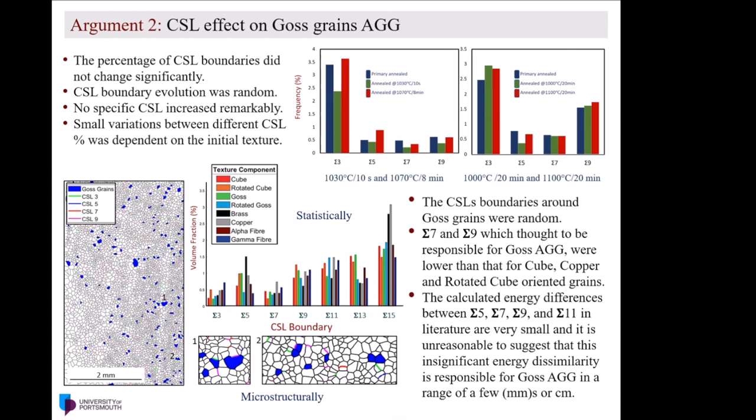And when we did another set of EBSD, we said, okay, this is a very early stage. Let's go for the late stage of grain growth. So we annealed the sample at 1,000 degrees Celsius for 20 minutes, and then at 1,100 degrees Celsius, and we found the same result. Then we tried to understand how that happened statistically and microstructurally.